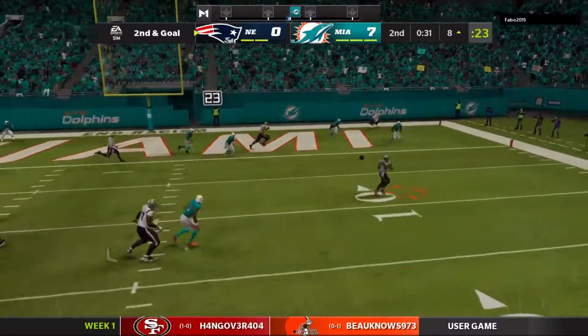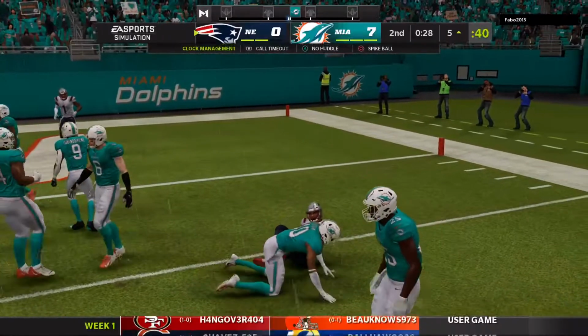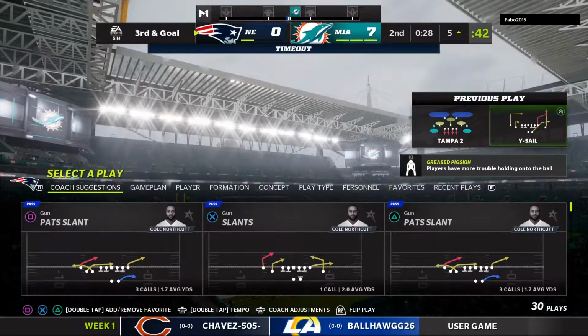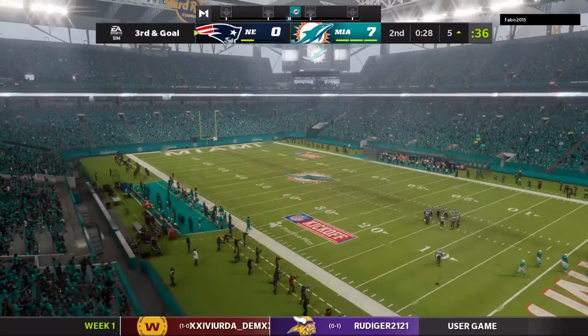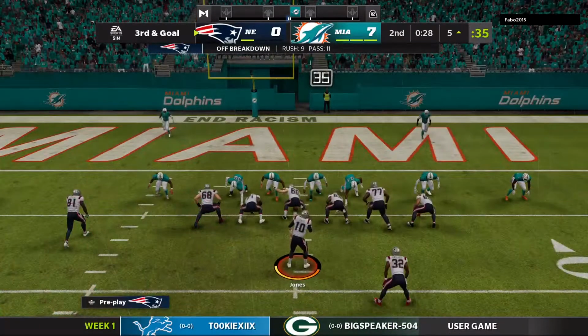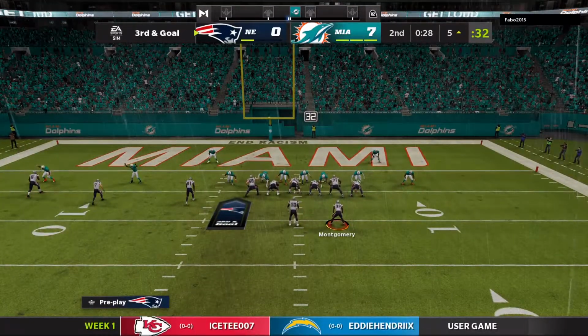Back to throw again. He'll leave it for Montgomery, complete. And they'll get this from the 8 to the 5. Pickup of 3. Now the Patriots will use the second of their timeouts as they stop it with 28 seconds to go in the first half of play. A big play if you think about it right now in this season opener. It's 3rd and goal.